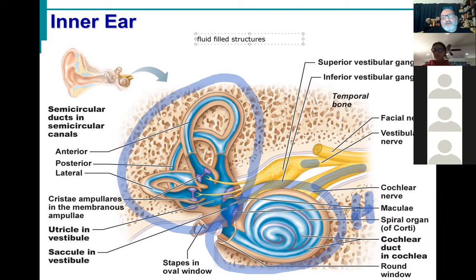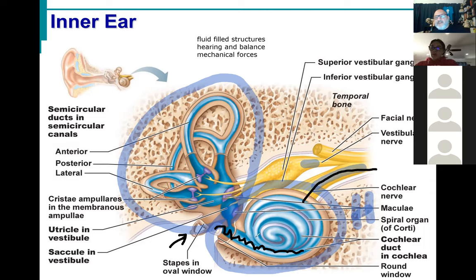And these fluid-filled structures are what provide us with our sense of hearing and balance. And that is because both of these use, we're perceiving mechanical forces. As I mentioned, vibrations of our stapes produce fluid waves in our cochlea, and they bend some special hair cells that are in there. And those hair cells basically produce the signals that then go out the vestibular cochlear nerve to our brain, telling us we've perceived sound.